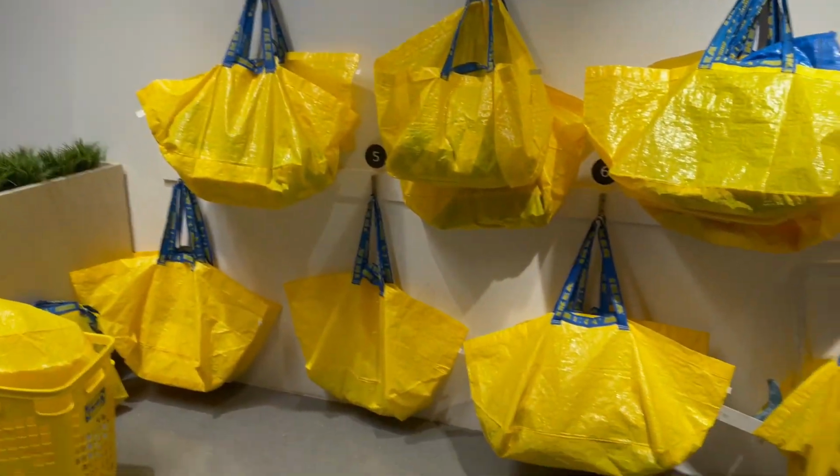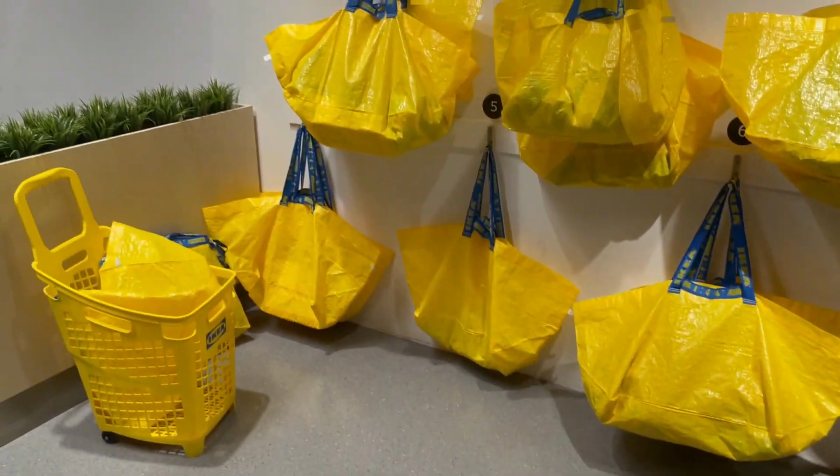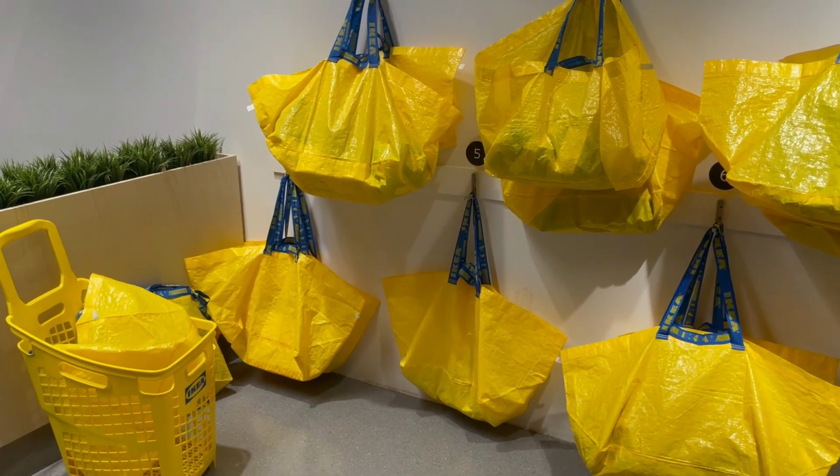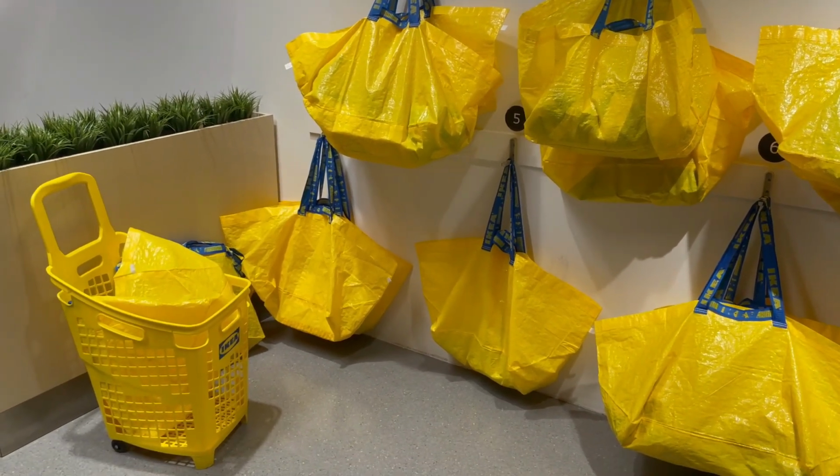These are their shopping bags. And then end carts. And you can use that here, but you can't take it away. I think you can buy it also.